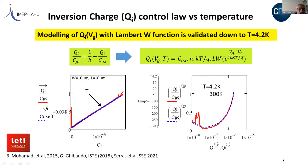Once you have this inversion charge available, now we have a specific methodology to extract the parameters of the MOSFET. For that, we take the inversion charge, divide it by the gate-to-channel capacitance we have measured before, and plot it versus the inversion charge. What we see, which is very interesting, is that whatever the temperature, for all the red curves shown here, you obtain a single straight line, which means that this equation applies for the inversion charge over this capacitance versus the inversion charge.